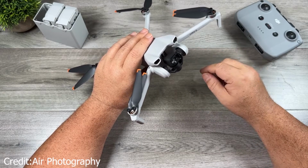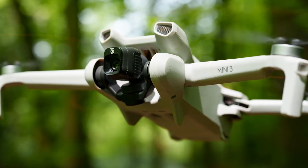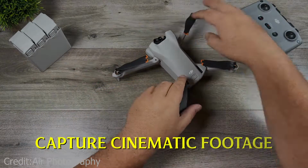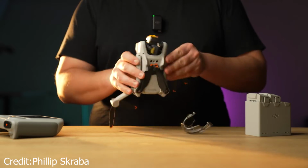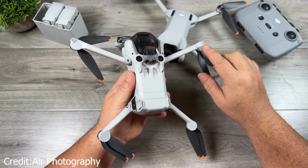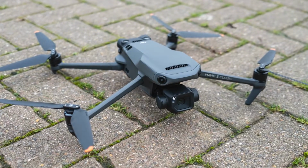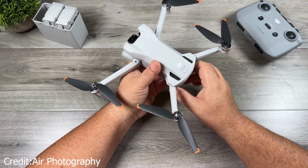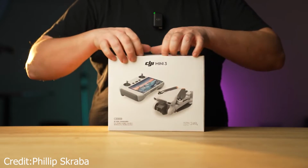While lacking log profiles may deter professionals and the absence of subject tracking is a downgrade from the Pro version, the Mini 3 still boasts quick shots for beginners to capture cinematic footage with automated flight paths. With the optional controller, it's an easy drone to pilot, aided by downward vision sensors and GPS for hovering assistance. While stepping up to the Mavic 3 Classic provides better image quality and increased stability in windy conditions, the Mini 3, with a respectable flight time of 25 minutes, checks all the essential boxes for budget buyers.